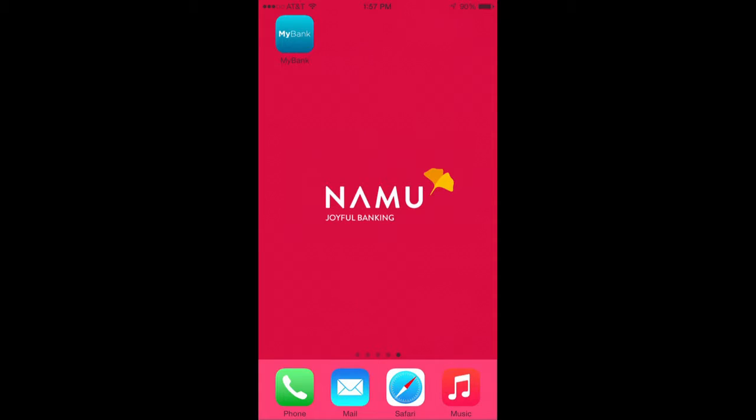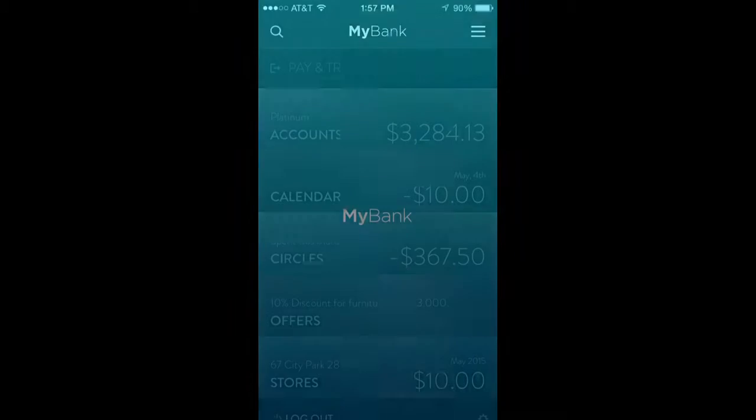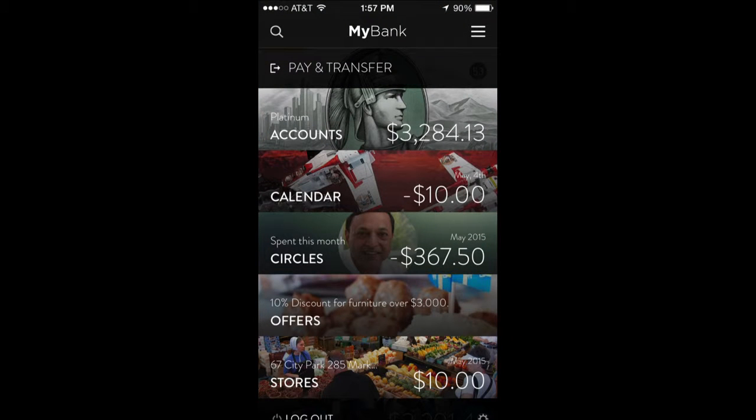Yeah, absolutely. So let's get right to it. Let me take a look at the My Bank app, powered by NAMU. Oh, I just got an alert for my electricity bill that I gotta pay. So let me log into the My Bank app, which is actually powered by NAMU. Let's take a look at these visuals of the mobile banking app. Look at all the pictures. Look at the associations of the accounts and transactions to the pictures.